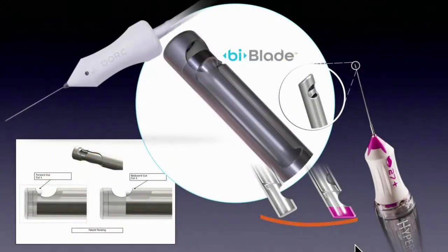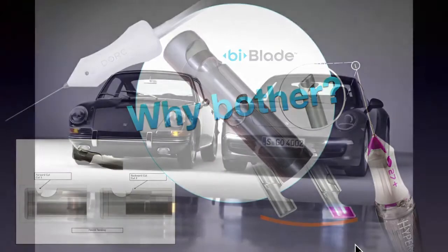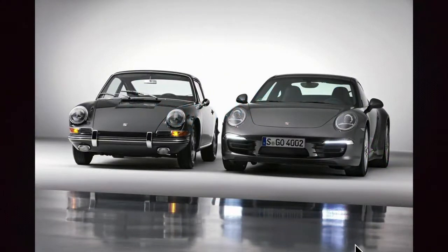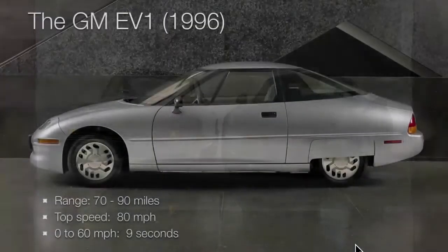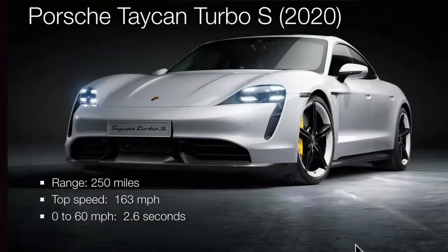With the tremendous advancements in our guillotine cutters, some might ask, why bother? So as an example, I'll show this picture of the Porsche 911, which many consider a perfect combination of power, simplicity, and elegance. With cars like this, who would make a car like this? The EV1 electric car with a range of 70 miles an hour. Who would do that? Porsche. So here's the Taycan coming out next year.